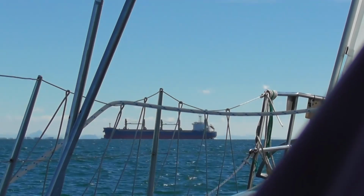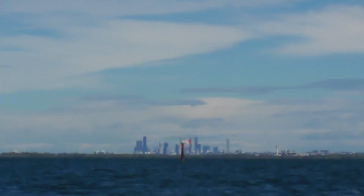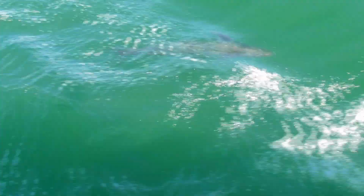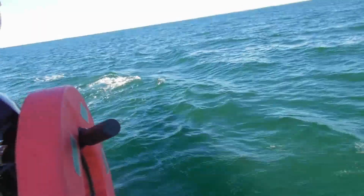We continued on through busy shipping lanes past Brisbane. Many trawlers were busy with dolphins feeding on the escapees. We were surprised to be followed by a little school of huge fish, cobia. Steve went fishing. The big fish got away. Oh, damn it!